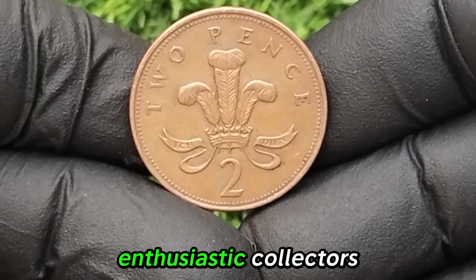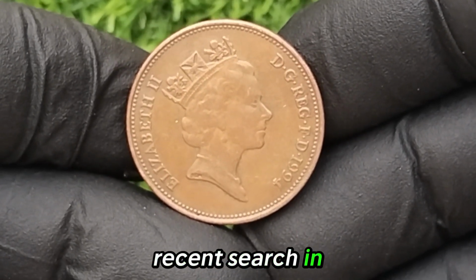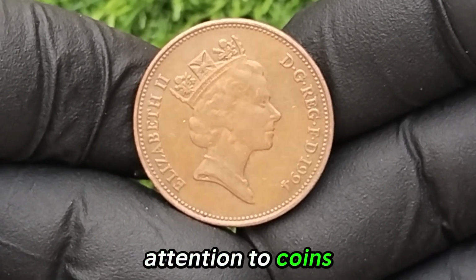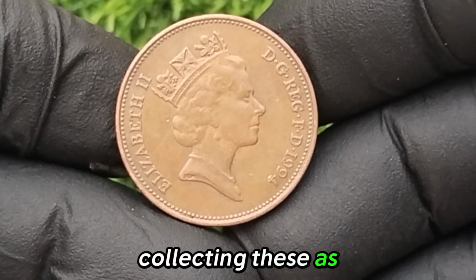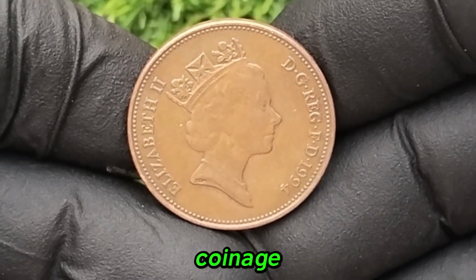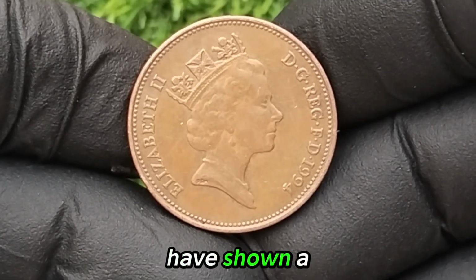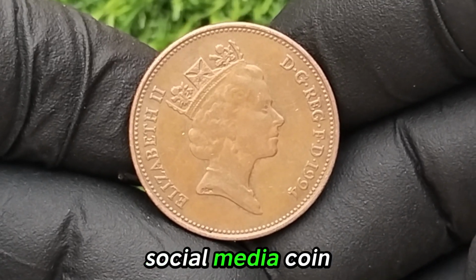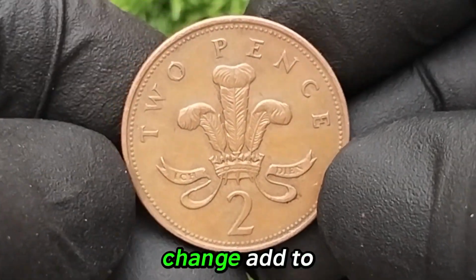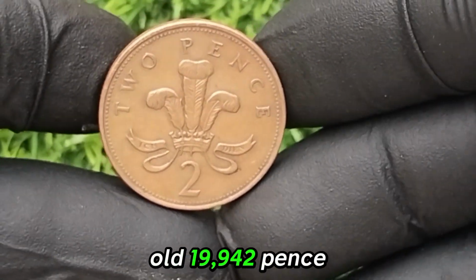In some cases, enthusiastic collectors are paying premium prices for complete sets or rare individual pieces, causing the recent surge in interest. First, the death of Queen Elizabeth II has brought renewed attention to coins bearing her image. Many people are collecting these as memorial items or keepsakes. That alone has bumped prices, especially for pre-2000s coinage. Second, global collectors, especially in the United States, Canada, and Australia, have shown a growing interest in British coins. Social media, coin groups, and YouTube channels like this one are also raising awareness about potential gems hidden in pocket change. Add to that the rise of error coin collecting, and suddenly, that old 1994 2-pence coin becomes a hot commodity.